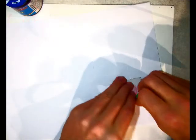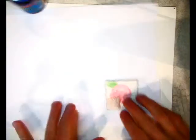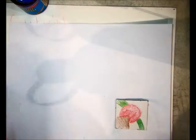Okay? So, I'm going to go ahead and kind of push these two things down real quick. Bless you. I'm going to push those down. And it'll be on there pretty good. It's not going anywhere. Okay? So, at this point, I've got a piece of white paper and a little tiny square.